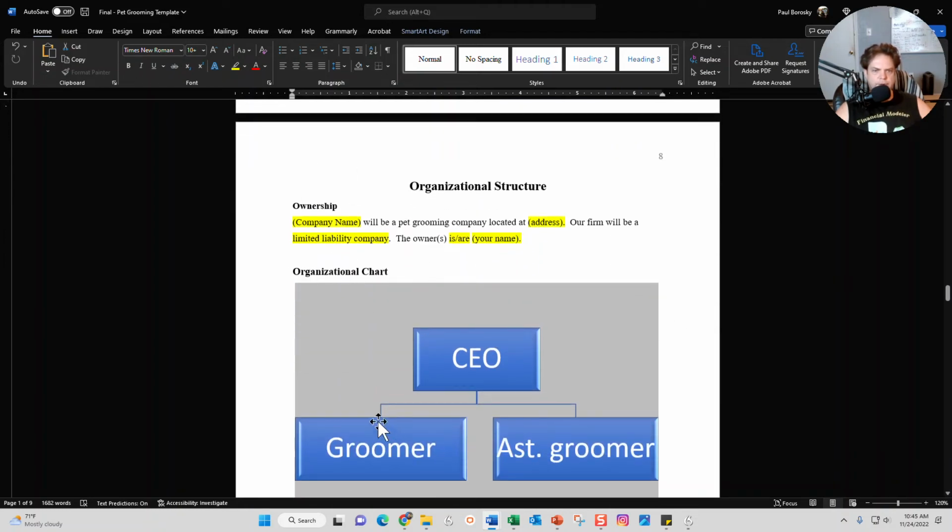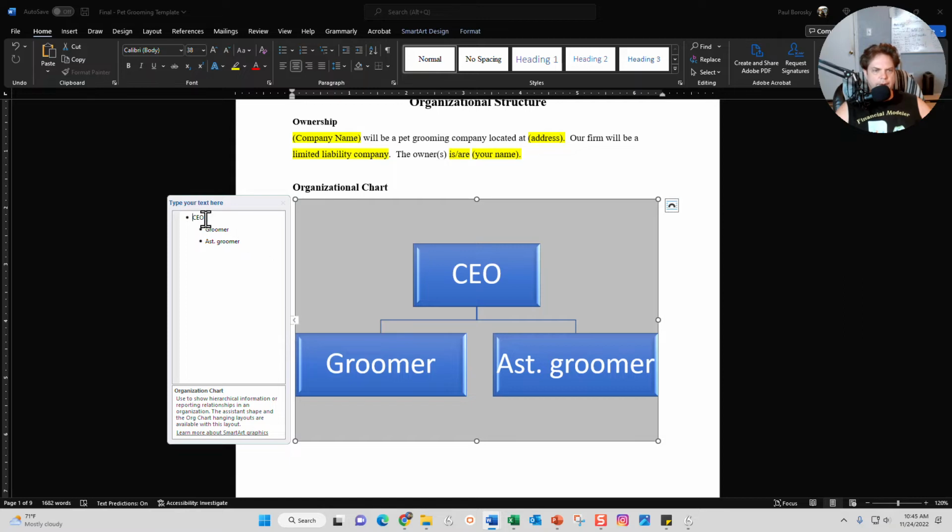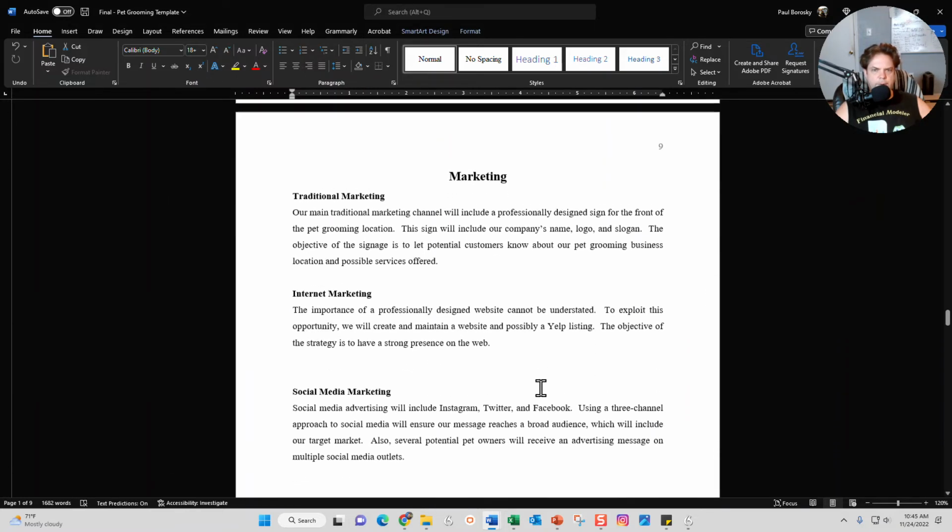Next section is going to be your organizational structure. I break it into ownership and then an organizational chart. If you're going to have a CEO, groomer, assistant groomer, you're all ready to go. If you're going to make some changes to this, again, that little arrow right here, and then the changes can be made there.